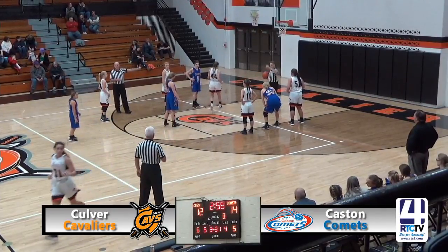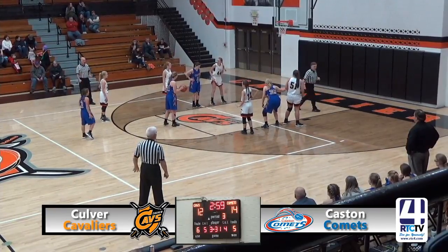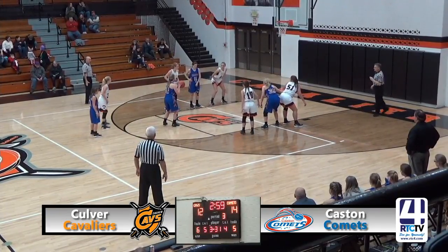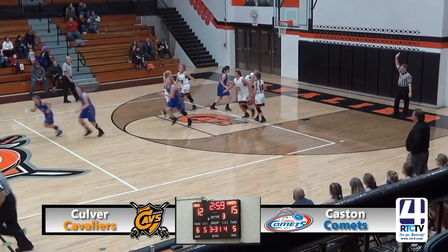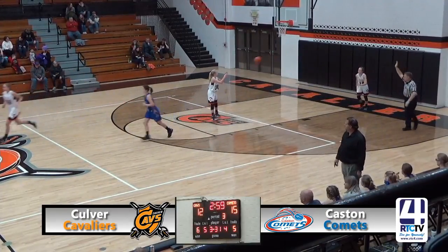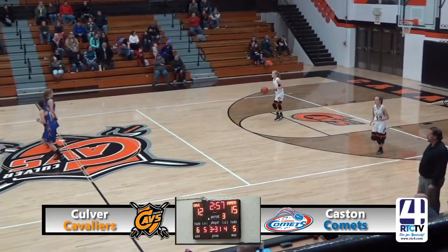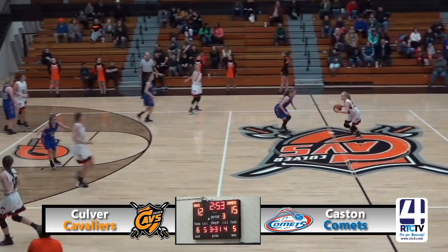Valier's number 44 checking in for number 31. Klein lining up her second shot. It's up, and it's also good. Awesome, stretching the Comets' lead to three. Cavaliers regain possession of the ball, coming across the midcourt.